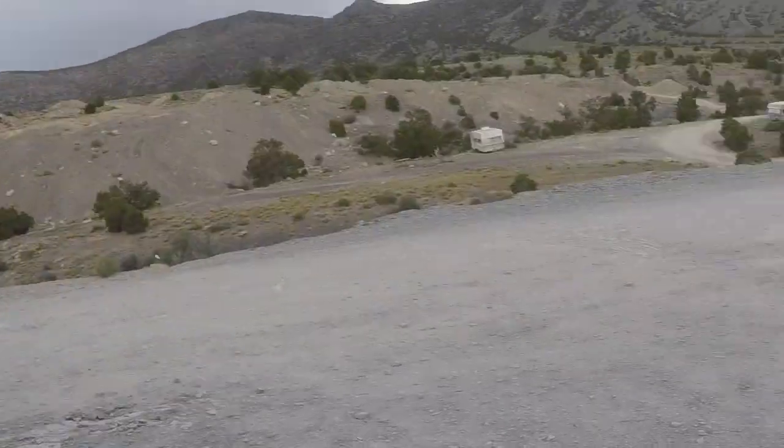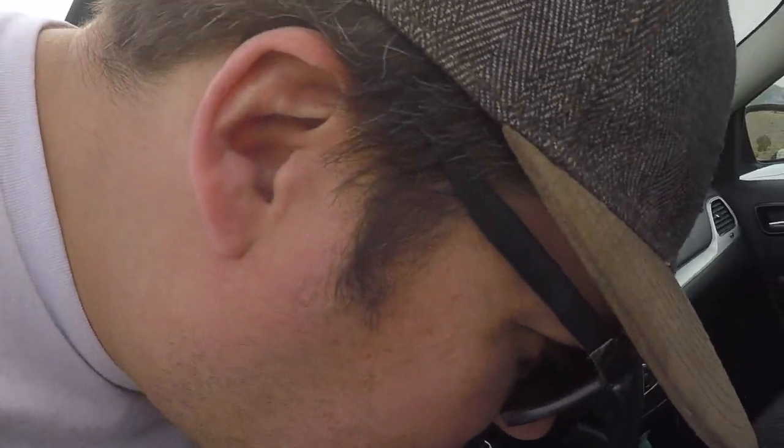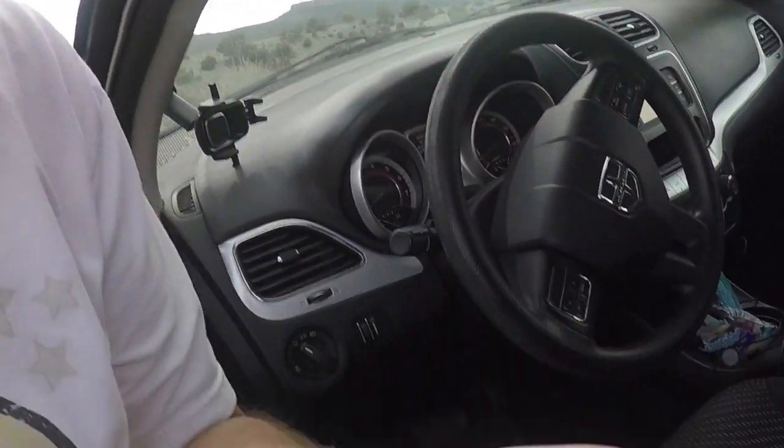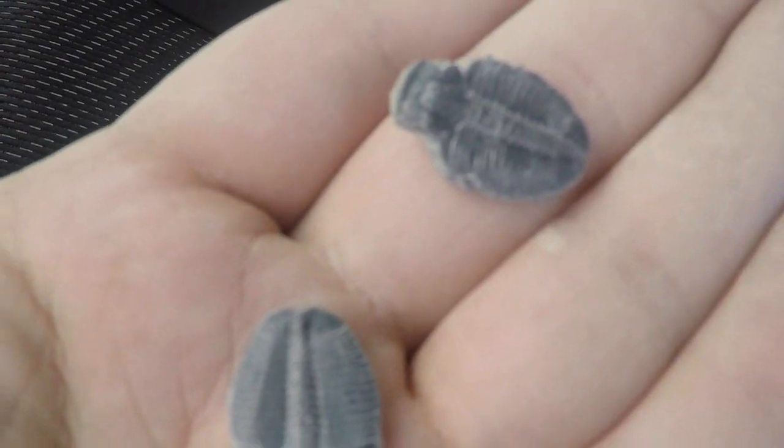Alright, we're pretty much done. We spent 2 hours digging out here and looking for trilobite fossils, and just want to show you guys a couple of really great finds that we got today. So I found those two.